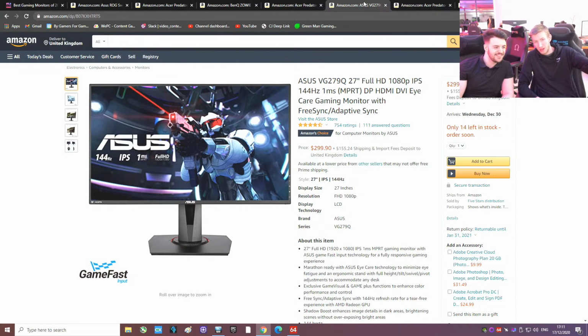We have another Asus monitor. Now, this looks exactly like the monitor that we're using. Well, this is the step up from the monitor we're using. We use the 8Q. This is the 9Q. One letter more. Wow. And what do we get for that one letter? Not that much. So this is $299. Now, that is a really, really good price for this monitor. 144 Hertz, 1080p IPS, so primarily for gaming, with a 1ms response time. Again, just a really good monitor. For the price, I don't think you're going to get a better one around that at the moment. Disregard the shipping and import fees because you're in the US and we're not.